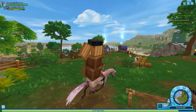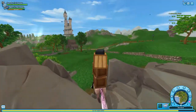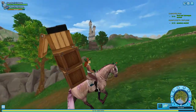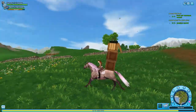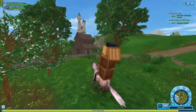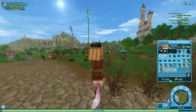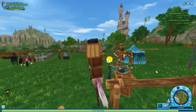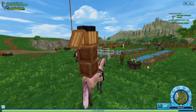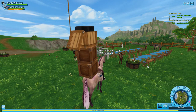Ooh, I want to look at some of these horses. I cannot afford any of these horses, but I want to look. They're all so pretty. I kind of want to buy a Frisian. I might save up my star coins. Ha! 638 star coins, that's how much I have left. I might start off buying one of the Gen 2 Frisians, and then I'll buy one of the Gen 3 ones. And I'll just have two Frisians in my stable.